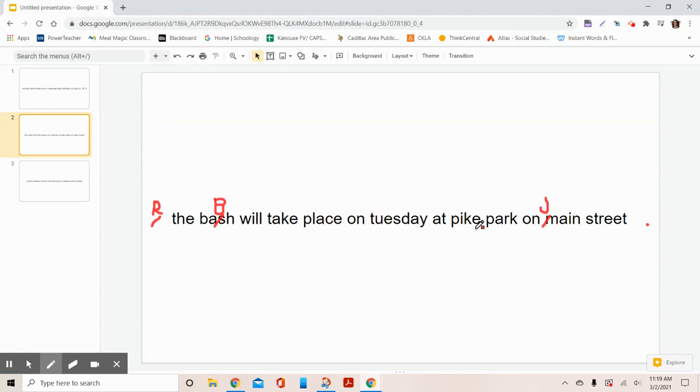Let's look at our next sentence. Our next sentence is, the bash will take place on Tuesday at Pike Park on Main Street. So when I look at this sentence, I see 4 nouns again. Take a minute and look and see if you can come up with those 4 nouns. The bash will take place on Tuesday at Pike Park on Main Street.